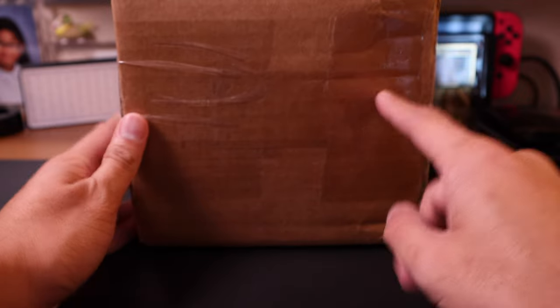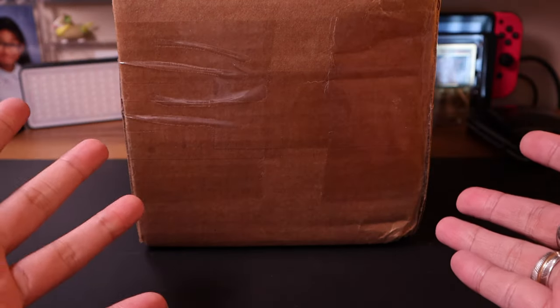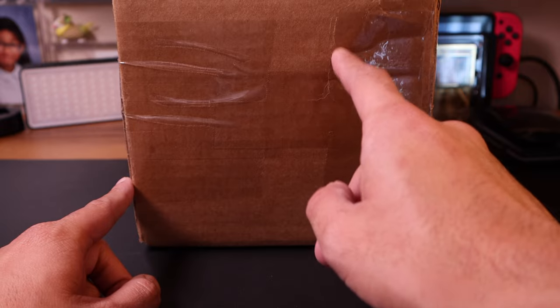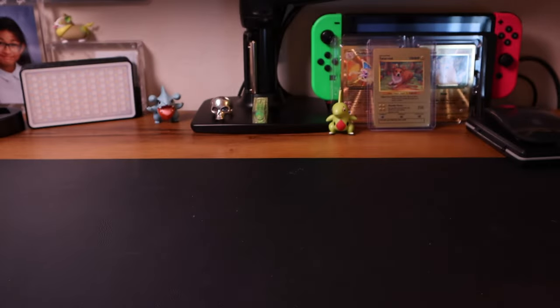We're gonna open this up. I am excited to open up this package. Hopefully you guys understand the level of excitement I have for what's inside here, because what I've been hunting for all this time could potentially be inside. Let's find out. That backdrop kinda sucks.